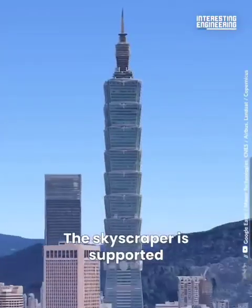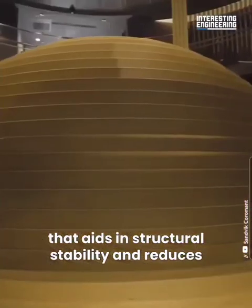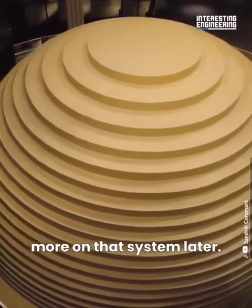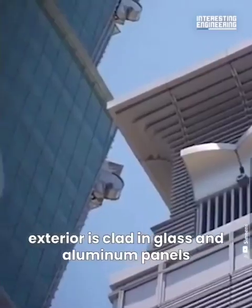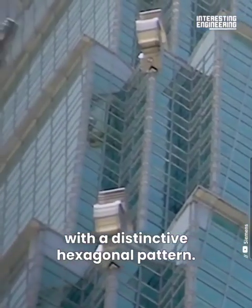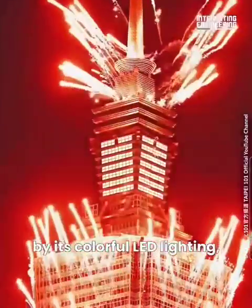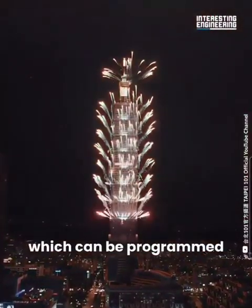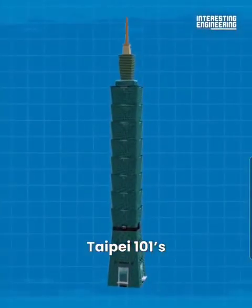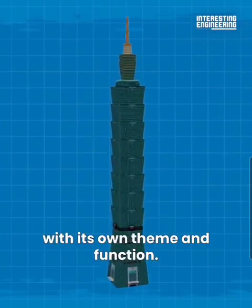The skyscraper is supported by an innovative damper system that aids in structural stability and reduces the effects of earthquakes and wind. More on that system later. The building's exterior is clad in glass and aluminum panels with a distinctive hexagonal pattern. The distinct appearance is enhanced further by its colorful LED lighting, which can be programmed to display a variety of colors and patterns. Taipei 101's interior is divided into 8 zones, each with its own theme and function.